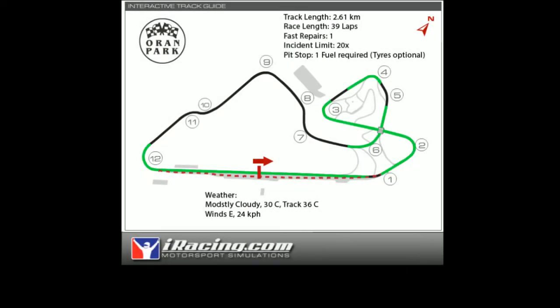So the guys are just warming up at the moment, so let's have a look at Oran Park. This track was located in New South Wales in Australia. It's no longer there. It's now a housing development, but fortunately iRacing did manage to scan this track prior to it being demolished. So the track length tonight is 2.61 kilometres, and I'd say a very tight 2.61 kilometres.